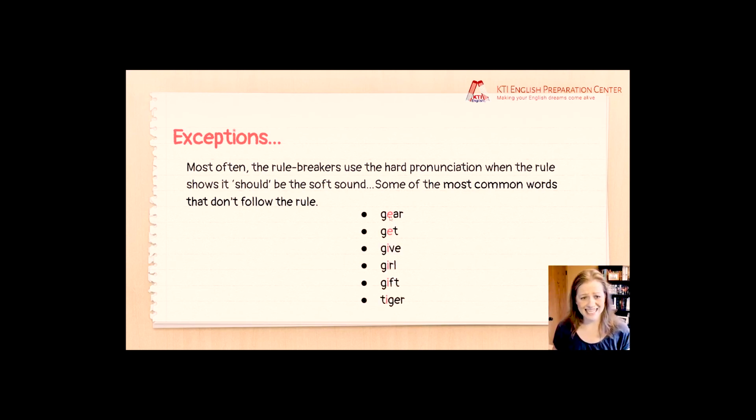You'll notice we have an E after the G or an I after the G. Oh, I made a mistake. I've highlighted the I in tiger and it's supposed to be the E. I'll have to fix that. Anyway, these ones we are supposed to have the soft sound because of the letter that comes after it. But in these ones, it breaks the rule and we have the hard sound.